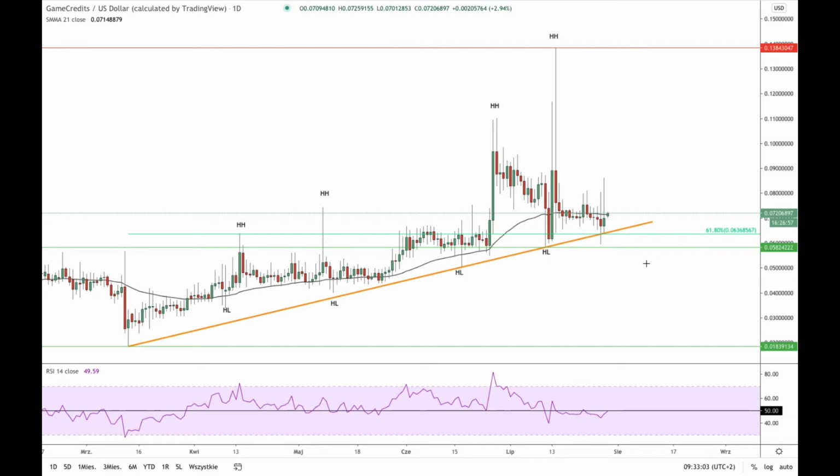So this is roughly 5 cents and some points as well. This is also an important support for the market, and as you can see, we just bounced from this trend line support as well, from the 61%, and almost touched the technical support. So the price is going up.